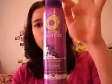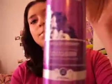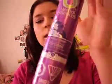Okay, next. This is from Herbal Essences, for curly hair. It's a mousse. And I really like the scent. I mean, it smells so good, trust me. And it works really well for me. But I'm not wearing it today because I don't know. But I really like that.